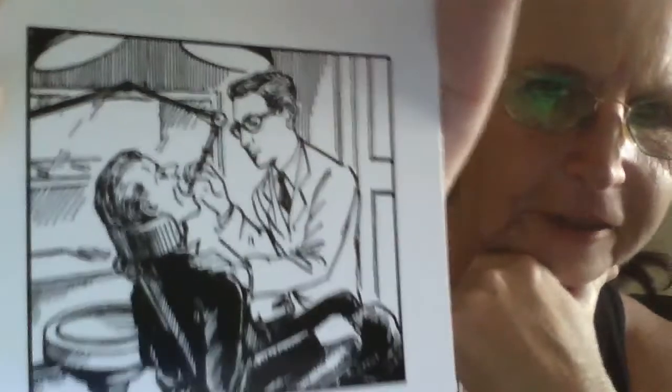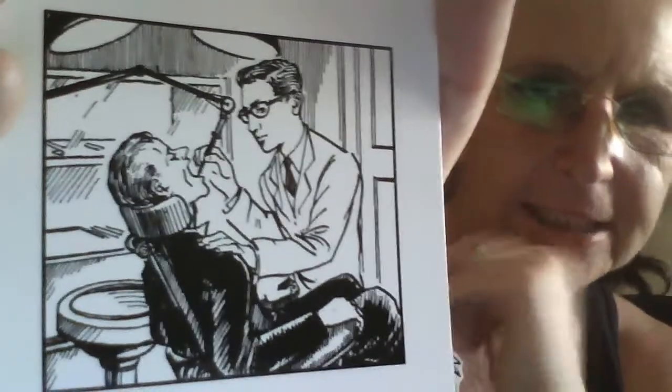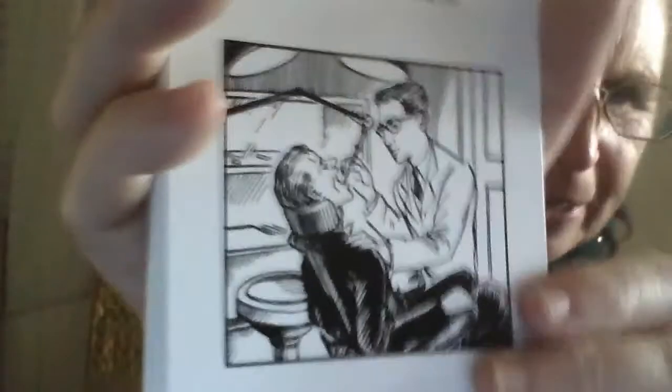What's this one? Oh, look. Torture. What's this saying? I'm sure you can come up with something funny. I'm getting pins and needles in my foot while I'm sitting.